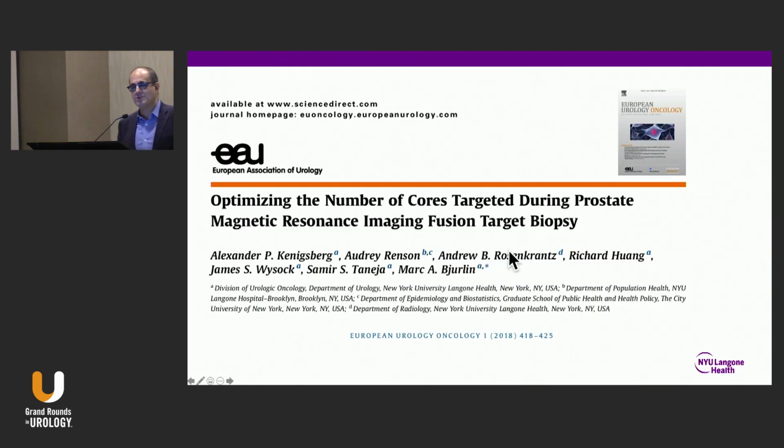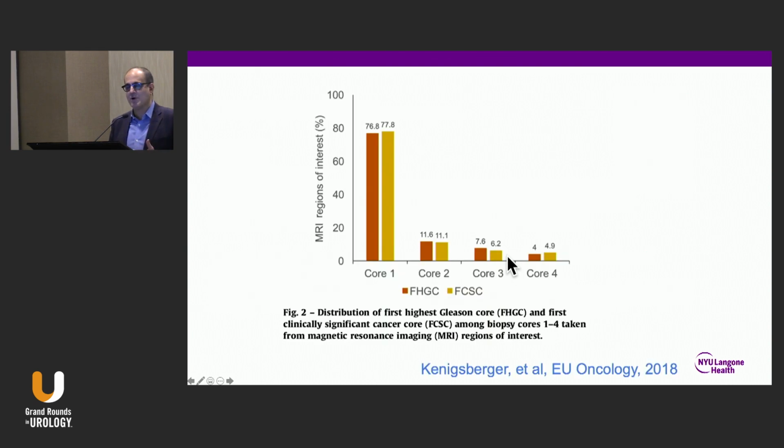Finally, how many cores do you take? Well, when we do fusion-targeted biopsies, we've traditionally, just because we did 4 in the Profuse study, we've always done 4. And we asked the question, is that worthwhile to do? And in fact, the majority of patients are found to have FHGC, which stands for first highest Gleason score, and FCSC stands for first core that's clinically significant cancer.